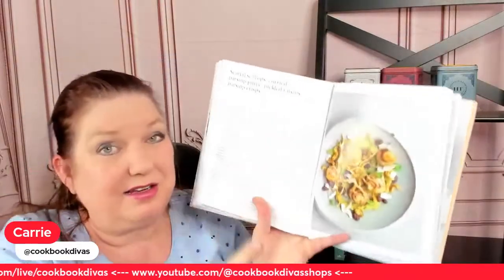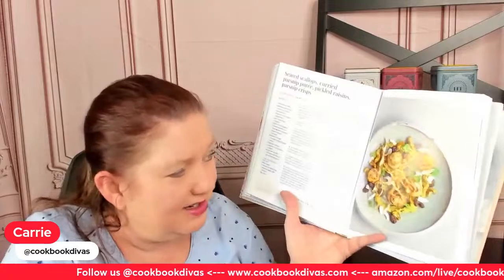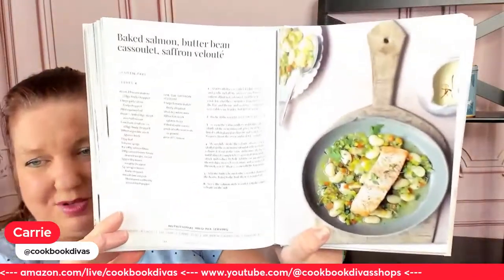Okay, this one sounds like a lot of work, you guys. You have to pickle the radish, because I don't usually buy pickled radishes. You have to curry your parsnip puree. Well, that part's easy, just stir. You have to make parsnip crisps, and then you have to sear your scallops, so it's multiple steps. I probably wouldn't do that one. Baked salmon, butterbean cassoulet, and saffron velouté. Gorgeous.